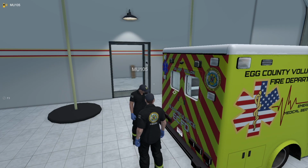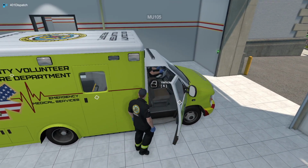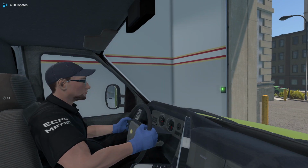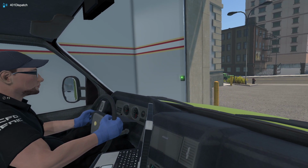BLS 105, go ahead, dispatch. Proceed en route code 3. Foxtrot 6. Sandy Ooh. Fort, nearest postal is going to be 20. For an unresponsive female down by the lifeguard post.